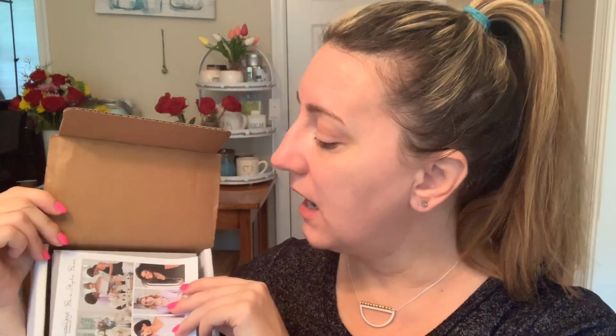Probably don't wear studs as much except for my second holes, but I really don't change those. Those are my diamonds from Robert. But for me, I really love all jewelry. I truly love all jewelry. And if you are a jewelry lover, then you will like this too.